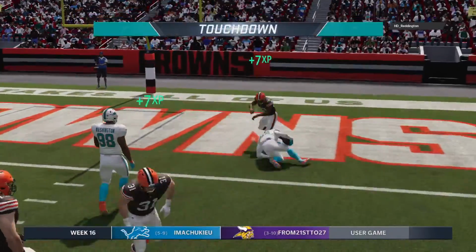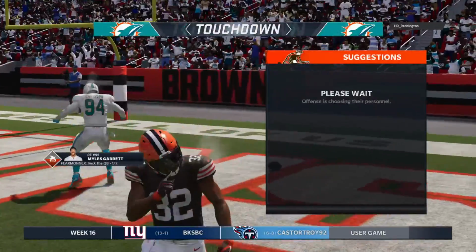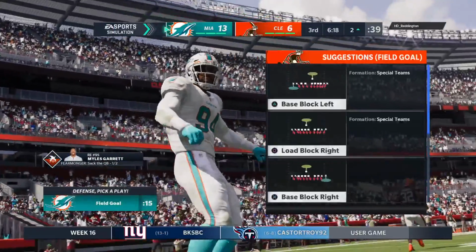And this is brought all the way back. A fumble recovery and taken to the house for a Miami touchdown. Get what you want, G. Get in there, get what you want, boy.